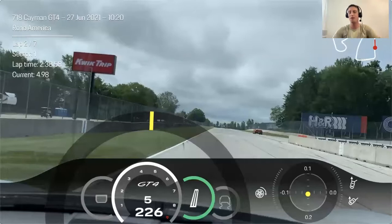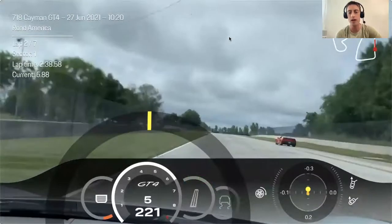Another 2 seconds off that PB, which we always love to see. Still more time to go. Kind of changing a little bit of our focal points now as we start to get closer to the limit here. So let's go ahead and start breaking down.